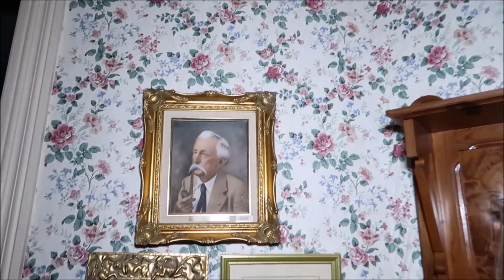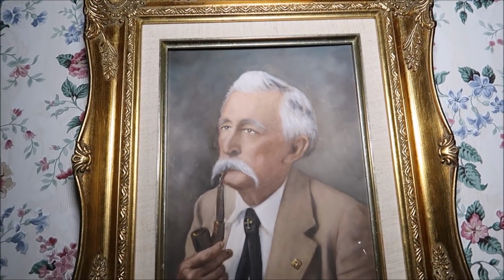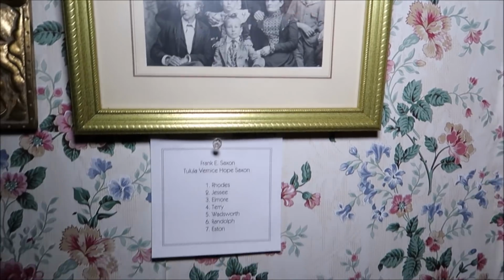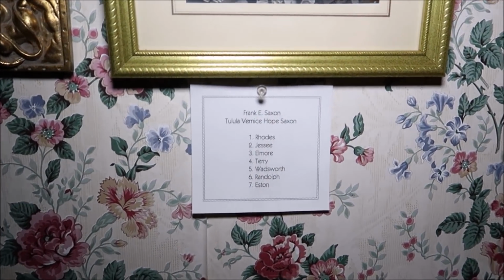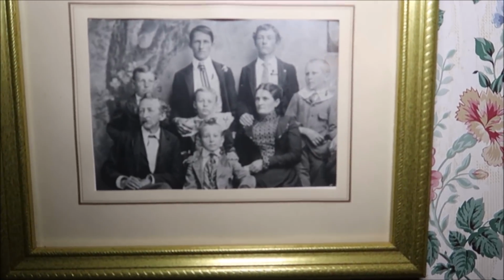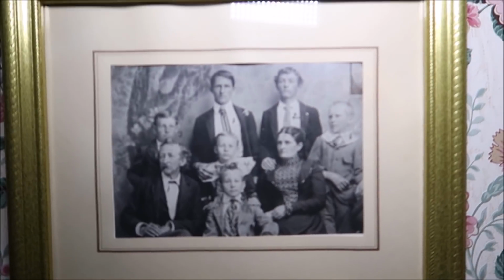And look, I think this is Dr. Stringer. No, this is Frank Saxon. I'm sorry. Frank Saxon. I'd like to see a picture of John May. Is this John May, maybe? Let's see. This is Frank Saxon, Tallulah. This is his wife after Marina died. Elmore Terry. Look, it does not show Matilda and Annie. I don't know what happened to them.